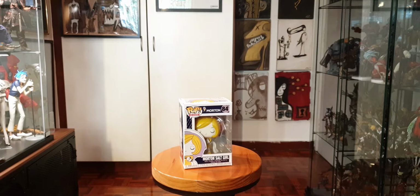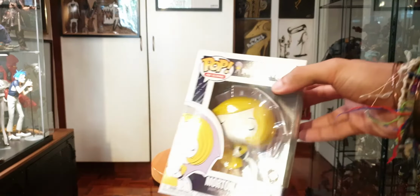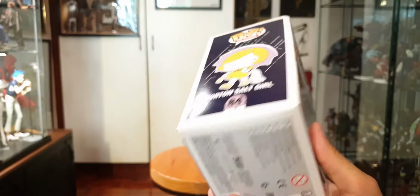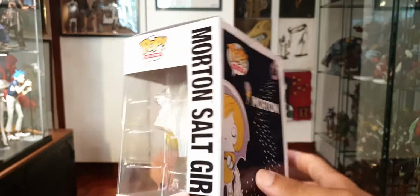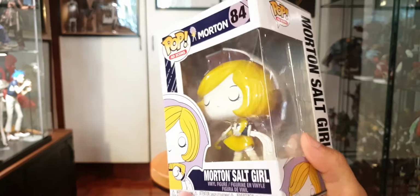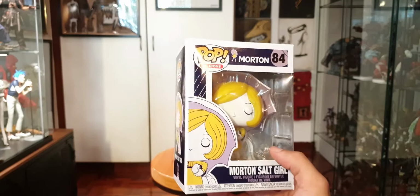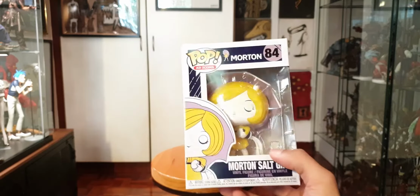Next one is this Morton Salt Pop. Oh, bird. The reason I got this, I like one-off stuff from Funko. I have an extensive pop collection already, but sometimes I like to buy these pops that look unique in a way. And this one definitely looked unique to me because of the umbrella, because of the overall design. Yeah. I don't really collect pops anymore, but now and again they make things that make me go, shit. Fine, I'll get it. I haven't bought a pop in a long time, but why not?